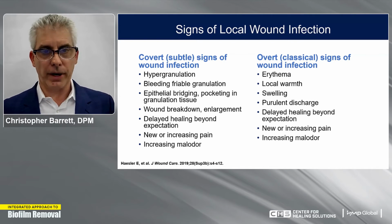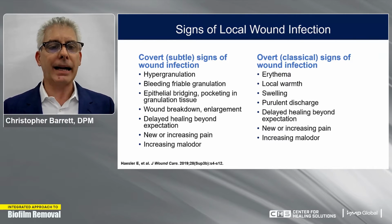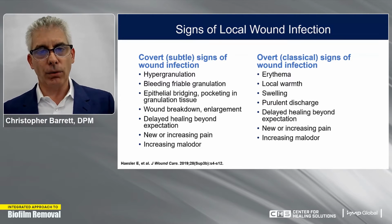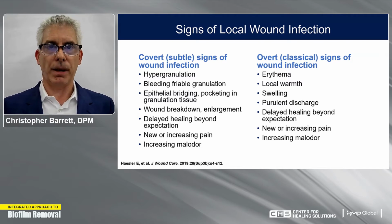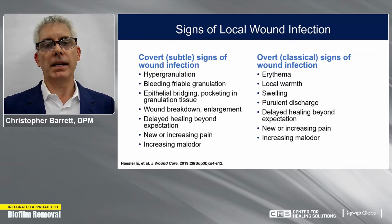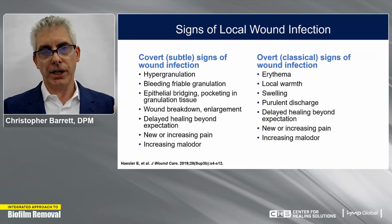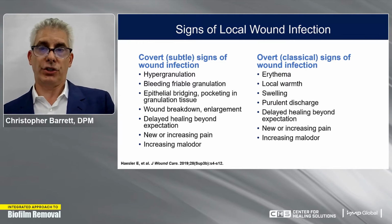Hypergranulation, friable granulation, these are all things we certainly see on a daily basis. Epithelial bridging, pocketing, breakdown in the wound bed or enlargement, delayed healing, increased pain, certainly a signal, especially in your diabetics, and increasing malodor. That's one sign that I think we can key in on that really differentiates a wound that's infected or has a high level of bioburden versus a wound that's inflamed.